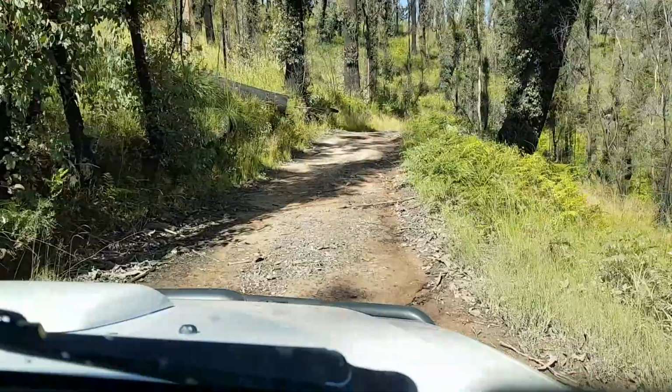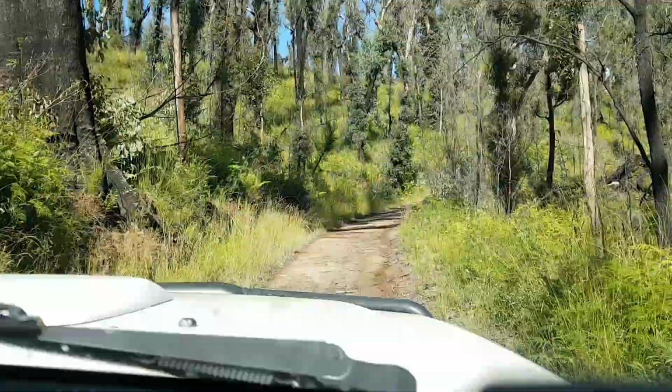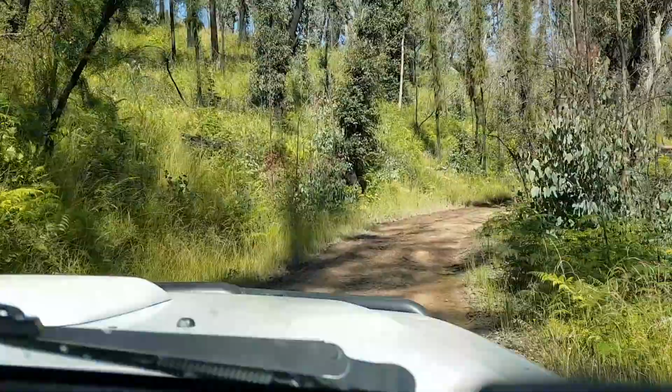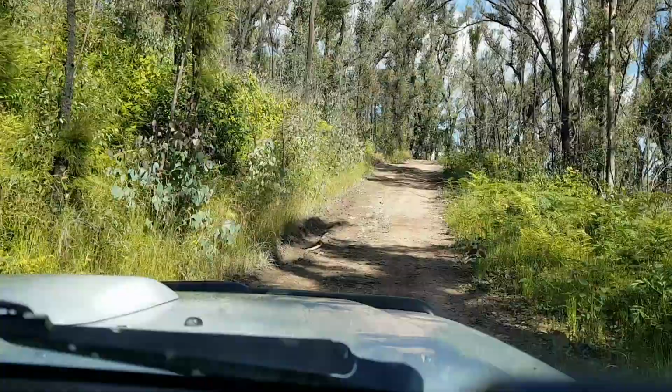There are a lot of trees down over the track, such as this one here, and a lot of recent ones. There have been a few reasonably good size boulders, probably up around 50 kilos, that have fallen down because there's no ground foliage or anything to keep them in place.